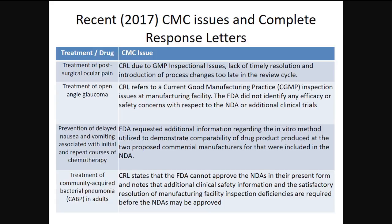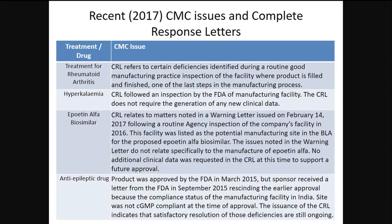Treatment of bacterial pneumonia. The complete response letter states that FDA cannot approve the NDA in its present form and notes that additional clinical safety information and satisfactory resolution of manufacturing facility deficiencies are required before the NDA can be approved. So the clinical safety information and the manufacturing facility issues resulted in that complete response. Rheumatoid arthritis drug: during a routine inspection, the facility had deficiencies in the manufacturing process in the last product step. Another failure because of manufacturing facility issues. A lot of manufacturing facility issues, but they're all basically the same: GMP issues at the time of approval. So really work with your team there.